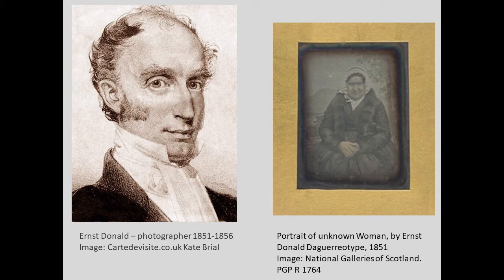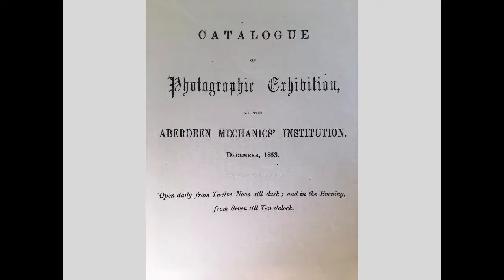Well, first, the camera provided huge possibilities for making money off people's desire to look at themselves. But the other reason is peculiar to Aberdeen. Ernst was on the committee of the Mechanics Institute. The president was a chemist working at King's College, who had lectured on photography in the early days. Ernst would submit 12 photographs to an exhibition organised when a large travelling display of photographs came to Aberdeen in 1853 from the Society of Arts in London.